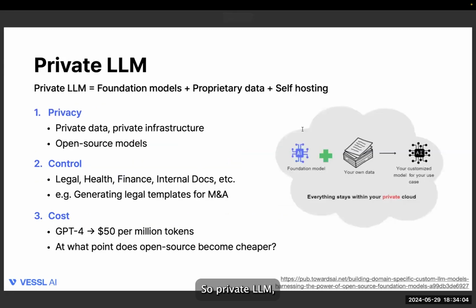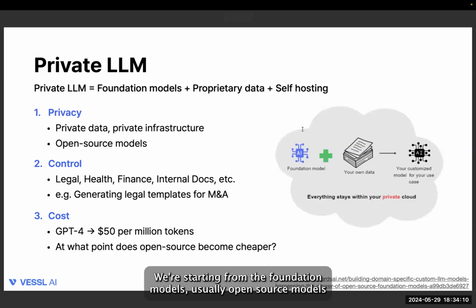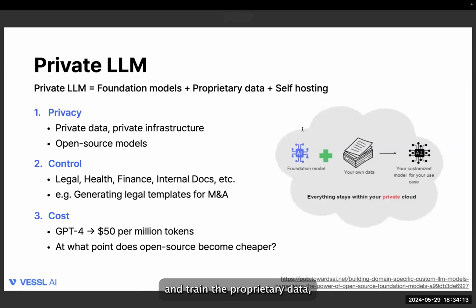So, private LLM. Basically, private LLM means we start from foundation models, usually open source models, train them on proprietary data, and self-host them on their own infrastructure. There are 3 reasons why enterprises want private LLMs: privacy, control, and cost.